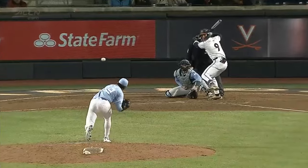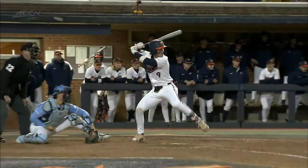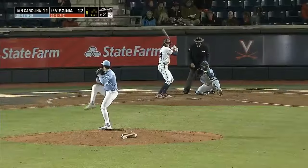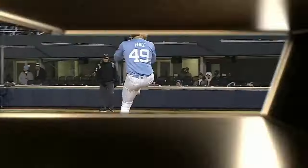Wow. Wow. 2-0 count. Gets a slider up, elevated out over the plate. Henry Ford's ready to hit. 6 RBIs on the night. 3rd home run. You called it, Charlottesville legend. He has arrived.